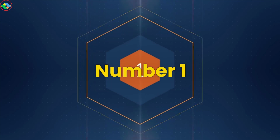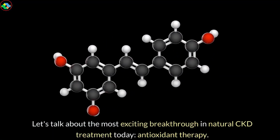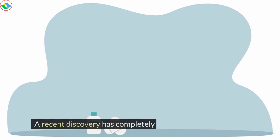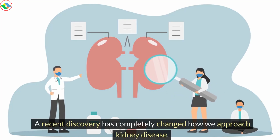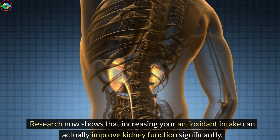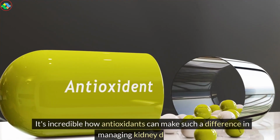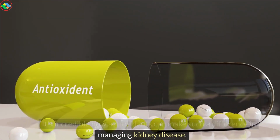Number 1. Let's talk about the most exciting breakthrough in natural CKD treatment today, antioxidant therapy. A recent discovery has completely changed how we approach kidney disease. Research now shows that increasing your antioxidant intake can actually improve kidney function significantly. It's incredible how antioxidants can make such a difference in managing kidney disease.